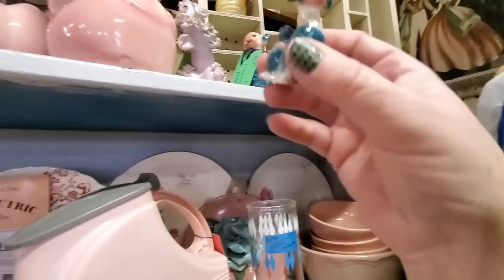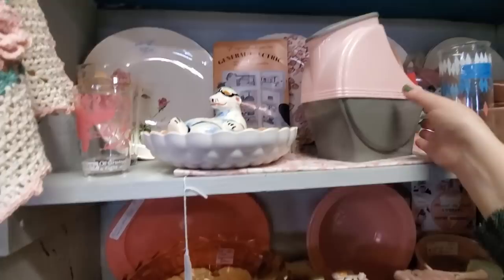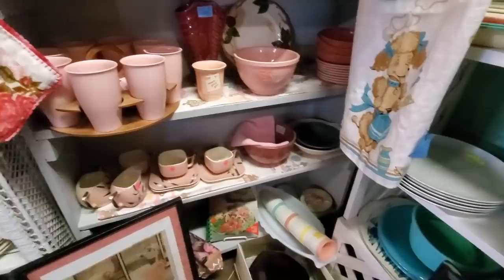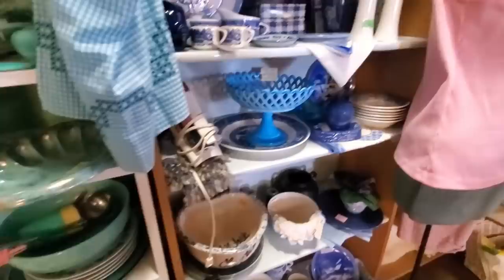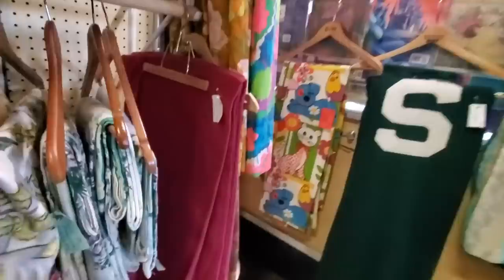Look at the little baby. Those are super cute. This is adorable. $29 firm. That's so cute. Okay, what's this? $15 for the gray and pink. That's fun, fun, fun. Alrighty. Let's see here. We got some nice vintage linens as well. Look at that. $49.